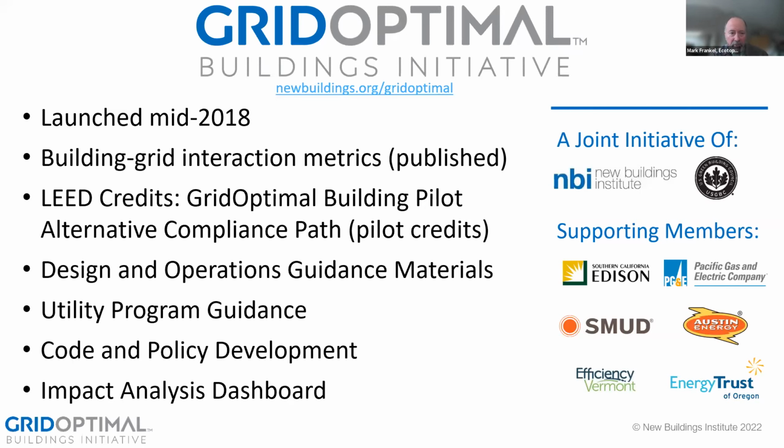expanding this into program efforts. It includes design and operations guidance to help designers understand what it means to build flexibility into buildings, and building operators understand how to deploy that flexibility, which is also a really critical part, of course, of successful grid integration.